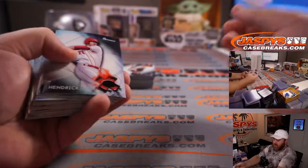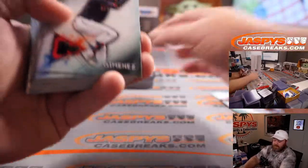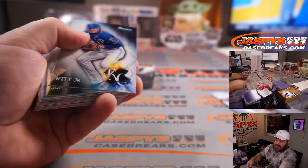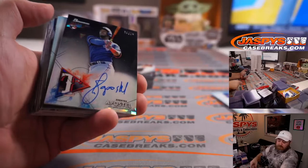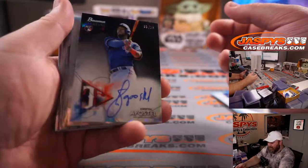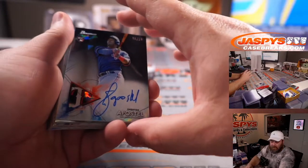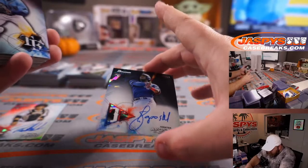Christian Pache for the Braves, Nicholas Samford. And Dalton Varsho to 150 for the Diamondbacks, Nicholas Samford. Alex Kirilloff, Twins, Nicholas Samford. Dylan Carlson, Cardinals, Nicholas Samford. And a Shirt and Apostle out of 10. Nice atomic, 5 out of 10 for the Rangers, Pat Wolf. Beautiful card.